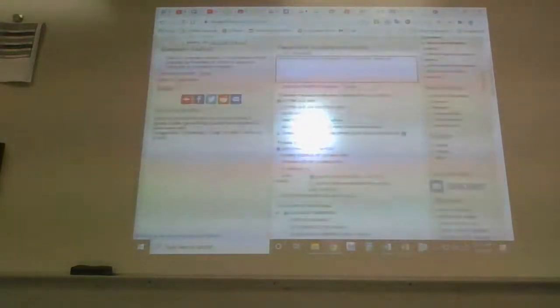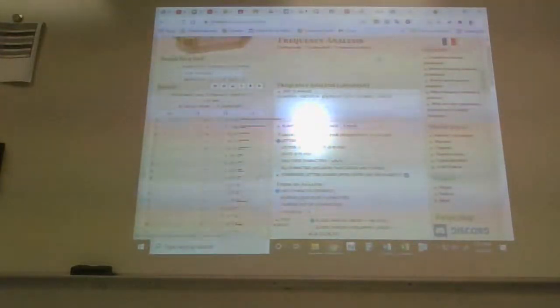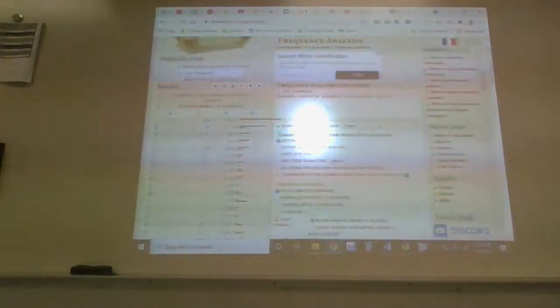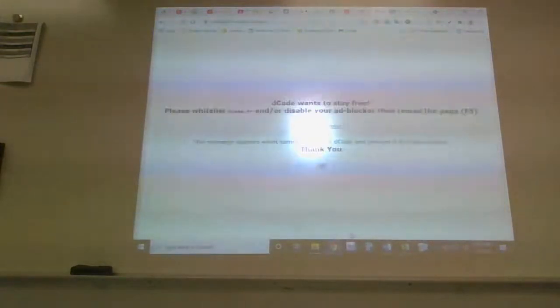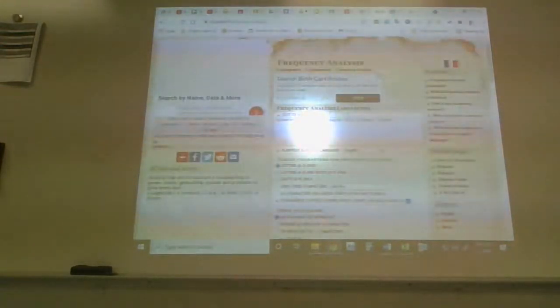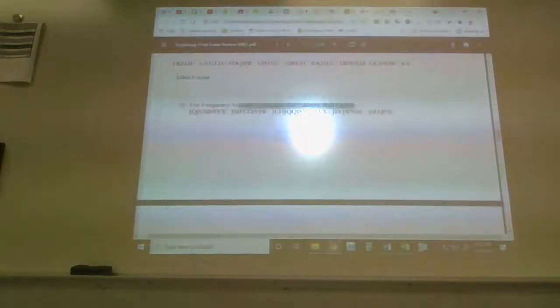If I type it in here, you can calculate frequencies right here, which is nice, but it doesn't actually try to solve it for you. What is the actual question, though? Oh, the actual question is right here. Use frequency analysis to decipher the additive shift cipher.